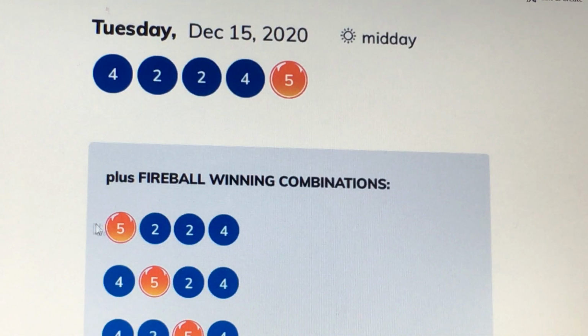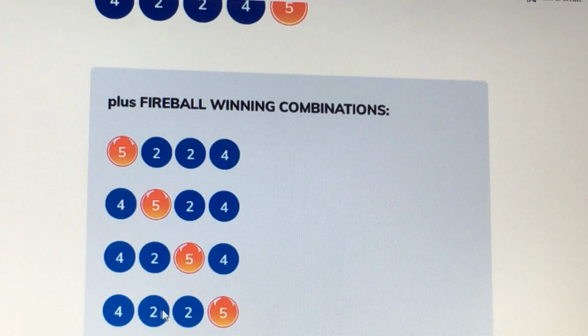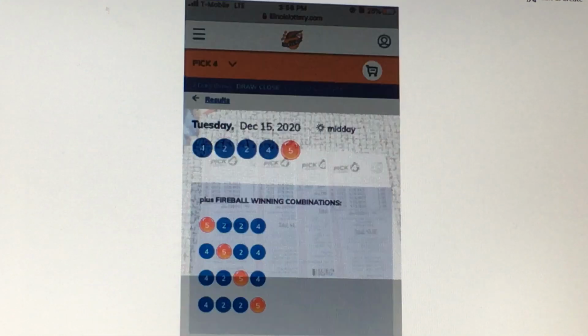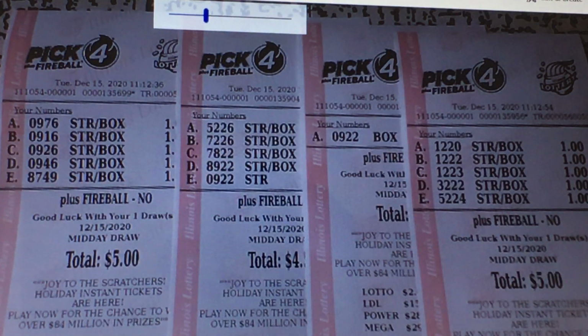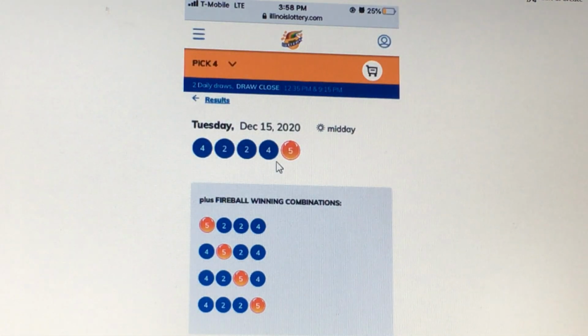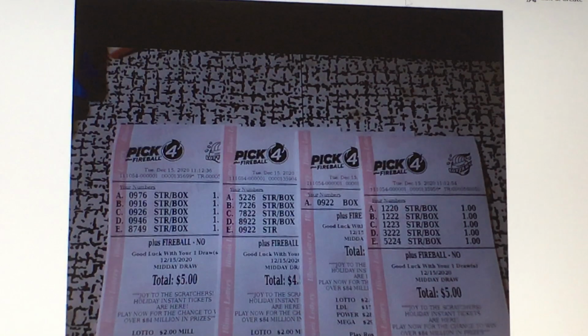If you look at that, 5244 came fireball, and then 4255 came fireball. So look at this, 5244 and 4255. So it came fireball 2 times, but 5244 came fireball straight once. So let's look at the ticket before. Digit 5. You see, digit 5 changed each digit to a 5 once.